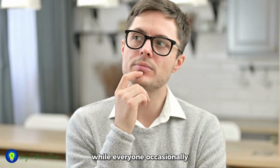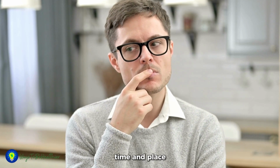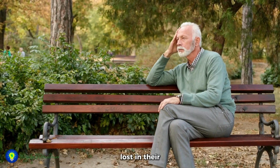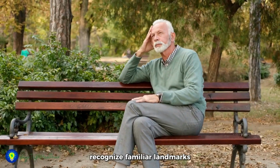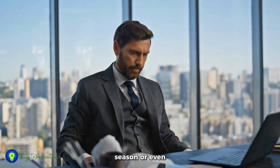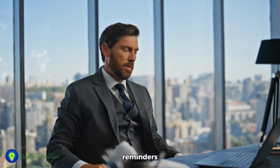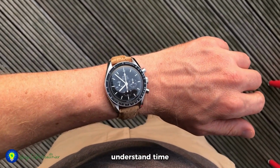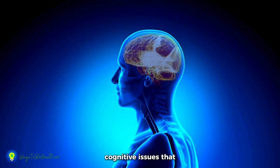Disorientation to time and place. While everyone occasionally forgets the day of the week, frequent confusion about time and place can be a red flag for dementia. Someone might get lost in their own neighborhood or fail to recognize familiar landmarks. They may also have difficulty grasping the date, season, or even the year, staying disoriented despite reminders. If you notice someone struggling to understand time or getting lost in familiar places, it could indicate cognitive issues that need attention.